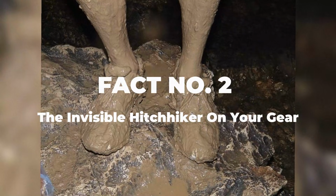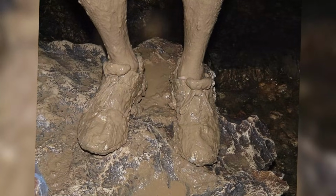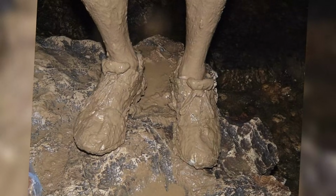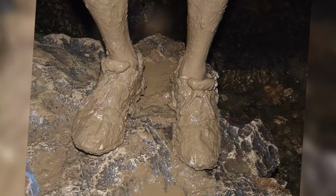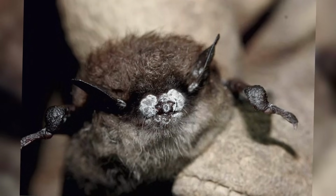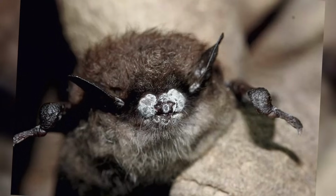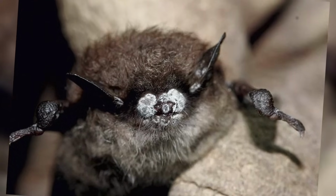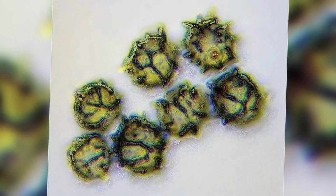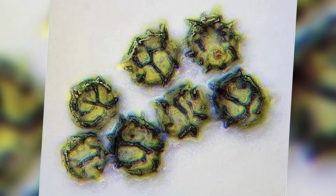Fact number 2. The invisible hitchhiker on your gear. This is the rule that changed caving in North America. For decades, cavers went from hole to hole without thinking much about their boots. Then came white nose syndrome. The disease is caused by a fungus that loves cold, damp places. Caves are perfect for it. The fungus produces microscopic spores. These spores are like dust. You can't see them. But they stick to everything.